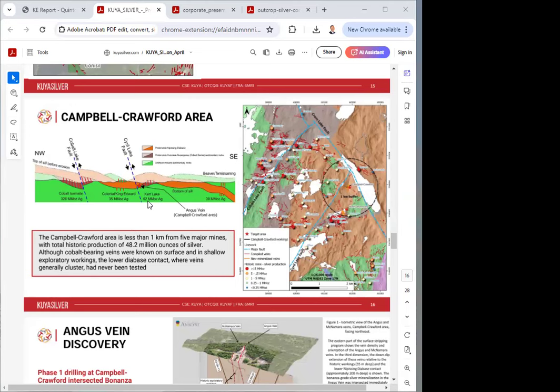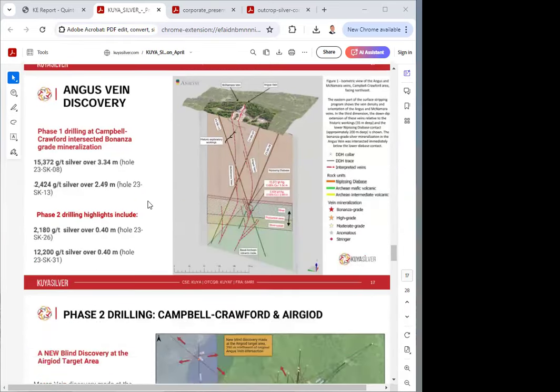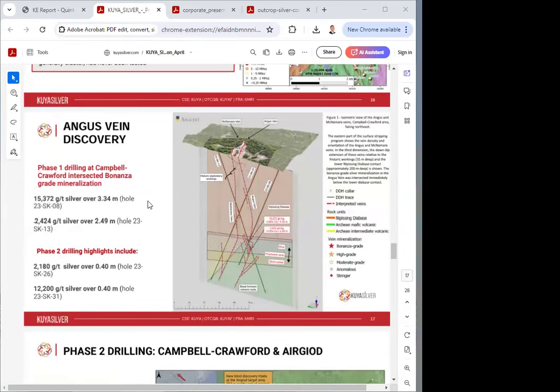Now, if you drift a little bit lower in the slide deck here, go to the next one. There we go. Okay, so here you can see some of the veins. This is really an interesting diagram. I'm going to kind of pick it apart. The veins actually do project upwards through the diabase itself, and in this image, which is kind of a cross-sectional 3D image, the brown block at the top there is the diabase.